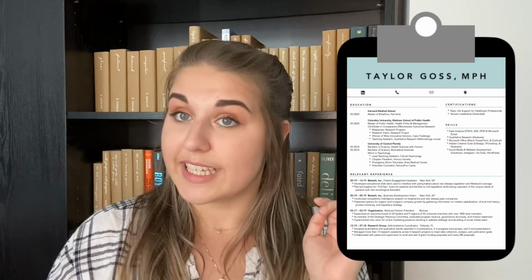And then also in that personal information section, you should include your phone number, your email. If you have a LinkedIn, you can include your LinkedIn web address, and then just the city and state that you're in. A lot of people still put their full addresses. I don't think that's necessary anymore.